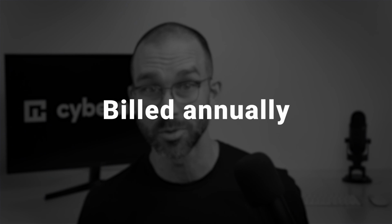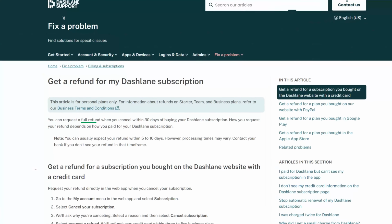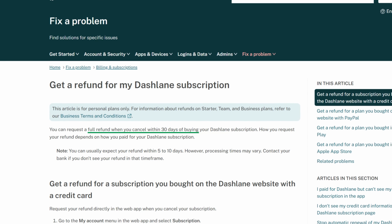As for the plan's length, unfortunately, there is no flexibility. You'll get charged annually. If that sounds like too long of a commitment, there is a 30-day money-back guarantee to fall back on. So that's plenty of time to test if you're getting what you need from Dashlane.